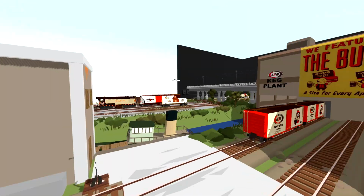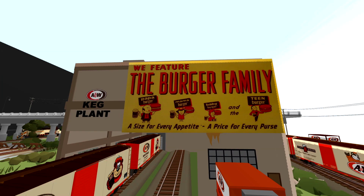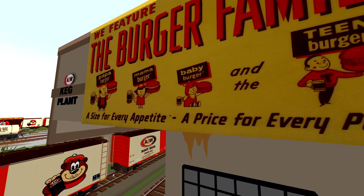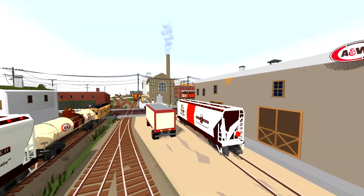That's really cool. Good, alright, if we move back this way, we feature the Burger family. Wait, what? Papa Burger, Mama Burger, Baby Burger, and Teen Burger. Wow. And they've all got root beer in their hands. Look at that. That's weird. Cool, though. That's really cool.